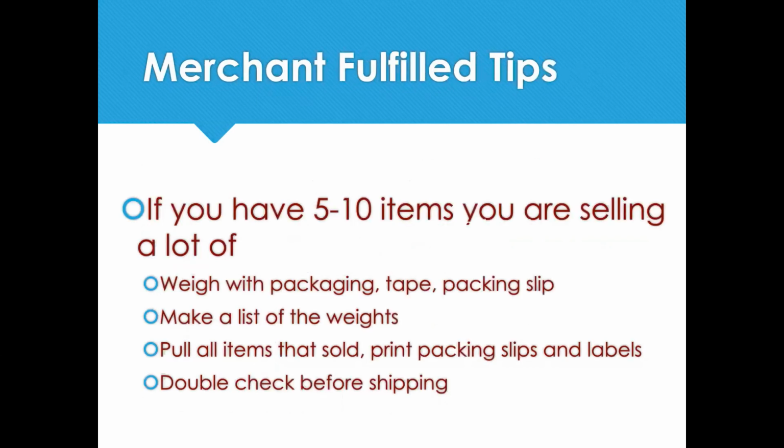If you have items, we recommend that you have maybe 5 to 10 different items that you're selling, and you could sell a lot of them. If you weigh them ahead of time with the packing tape, the packing slip, all of that stuff, then make a list of the weights, then you can basically print out your packing slips and your labels all at the same time, and then just double check them before shipping. I know many of you have heard me say it many times, but if you want to give yourself a raise as an entrepreneur, the best way to do that is to be more efficient. So make sure you're having a chance to go through and look at those items.